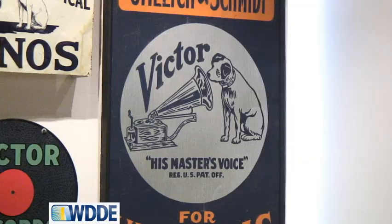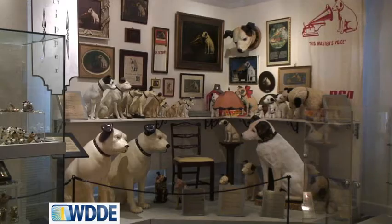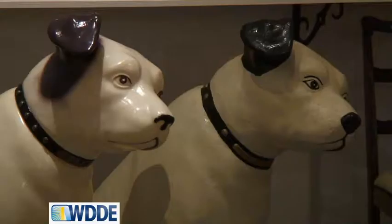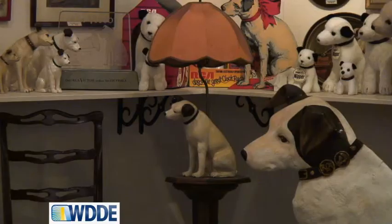Probably his biggest claim to fame was his trademark, which was the little dog. It was based off of the Francis Barraud painting, His Master's Voice. It showed a little dog, a little mixed breed terrier, who was listening to a phonograph. The trademark itself, the little dog, sort of took off on a life of its own, and he became a very big icon in his own right. And there were all kinds of items that were manufactured behind him.